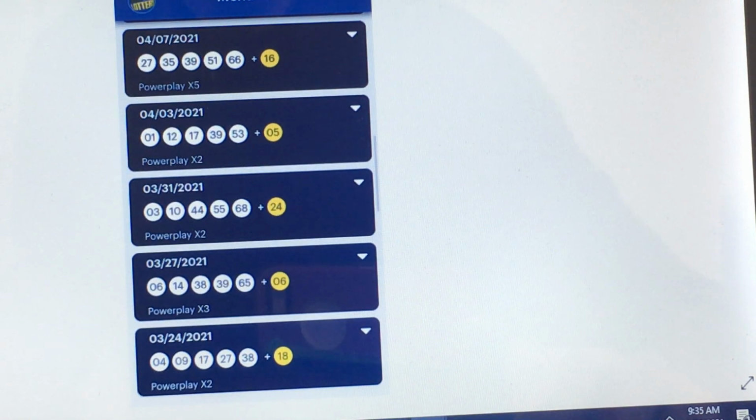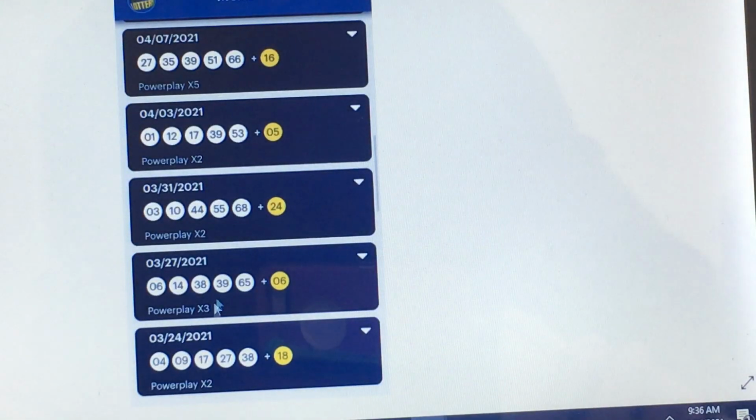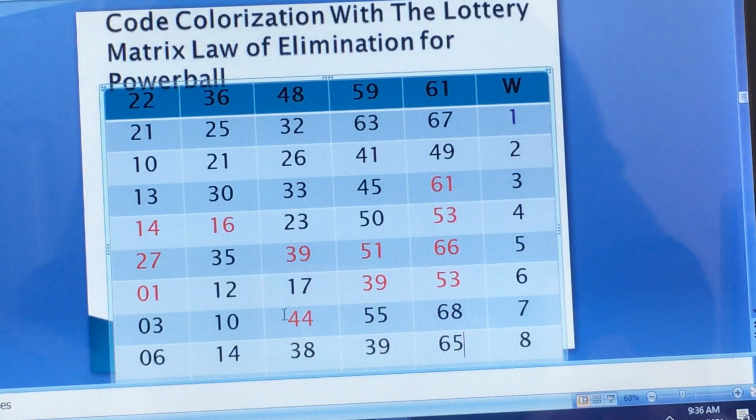6, 14, 38, 39, and 65. So I'm not gonna do any more draws, even though you can do more draws yourself, even though it did not eliminate the next winning number. You have 6, you have 14 in red, 38, 39, and 65. It's a red. So again, you have 6, 14, 38, 39, and 65.